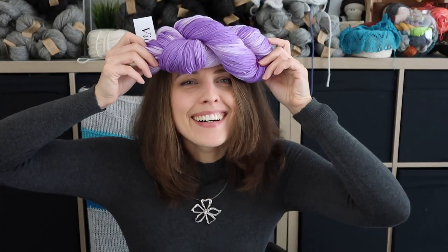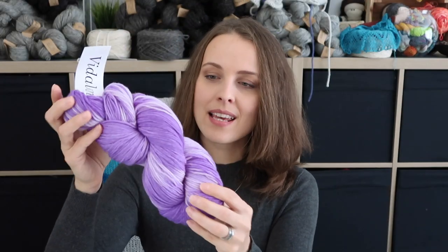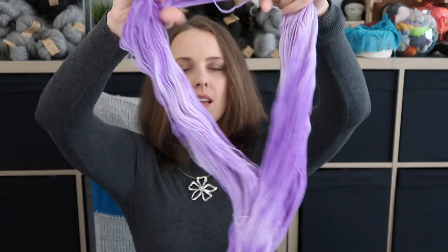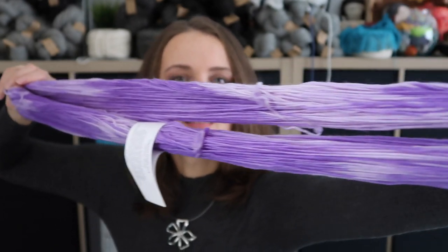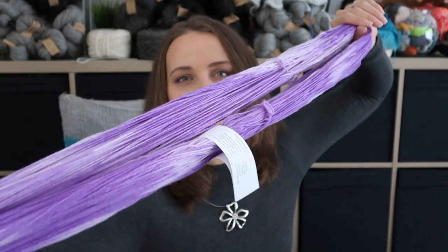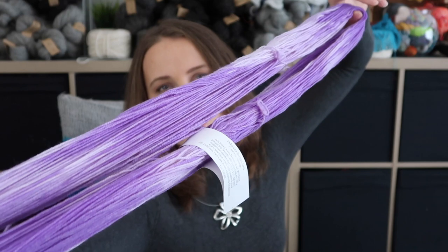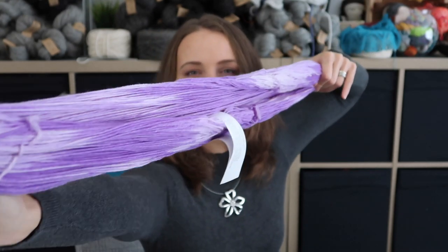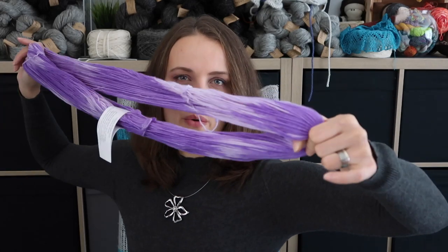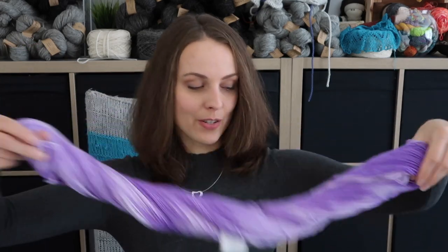Oh, love it. So here it is. Here's my colorway. Look at this. So beautiful. It's going to be very nice tonal. Instead of having dark bits, it will have light bits. Do you see it? It's like snow. Love it so much. Okay, let's move to the next one.